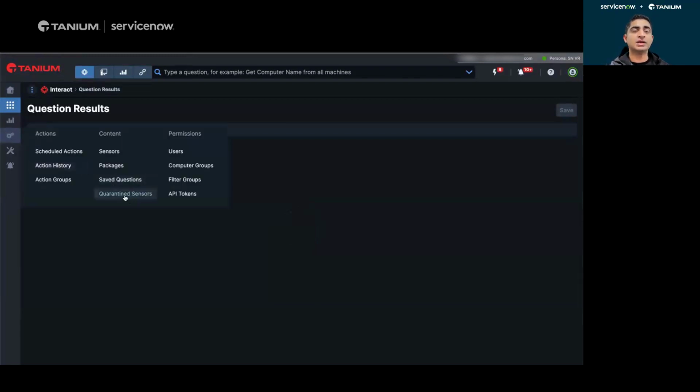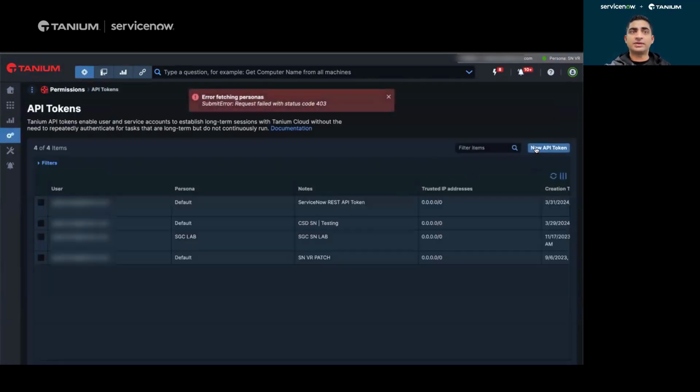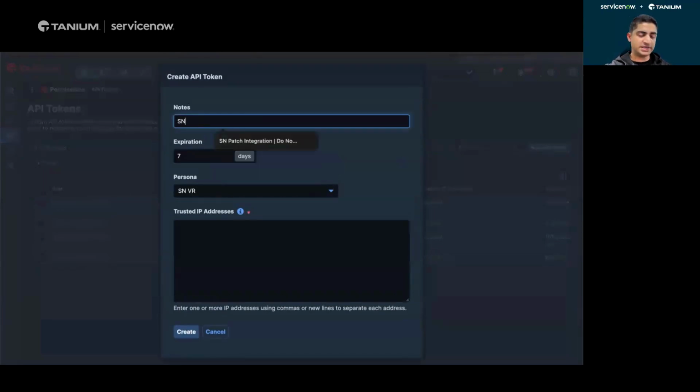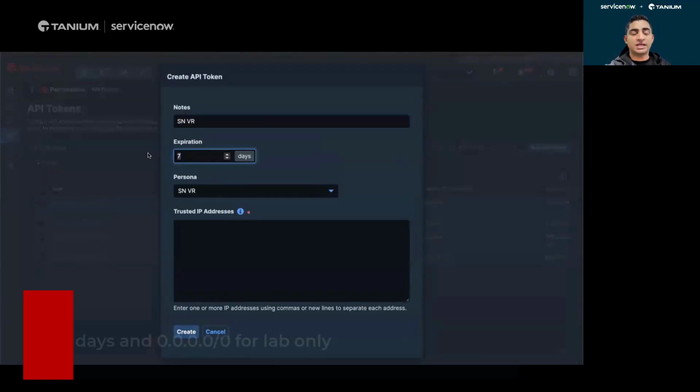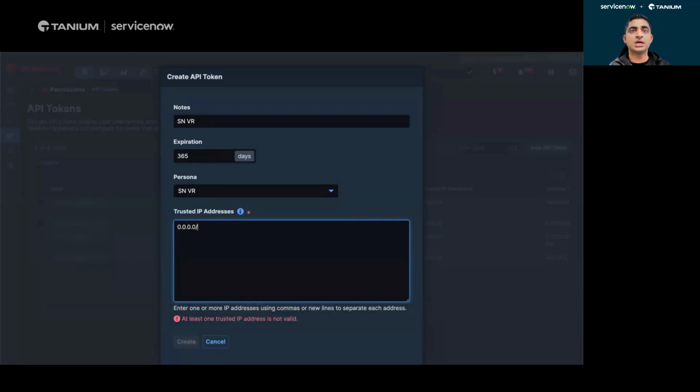give you access to. One of the things you're going to see under the settings menu is the API tokens. With this, we're going to create a new API token called SNVR. We're going to give it an expiration of 365, persona as SNVR. If you know your data center ranges for your ServiceNow instance, you could put that in here at this point. If you don't know it and you're just testing, it's okay to use zeros. Then as you move into production, make sure you have your data center IP ranges for this token.